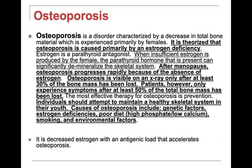Osteoporosis is visible on an X-ray after about 30% of the bone has been lost, and patients become symptomatic when half the bone mass has been lost. And symptomatic is like grandma was walking, lost her balance, and fell. It's usually the bone broke, then grandma lost her balance and fell. It's usually how it happens.